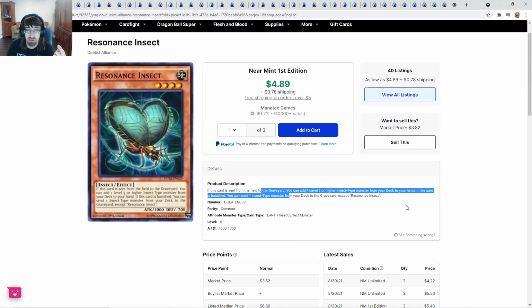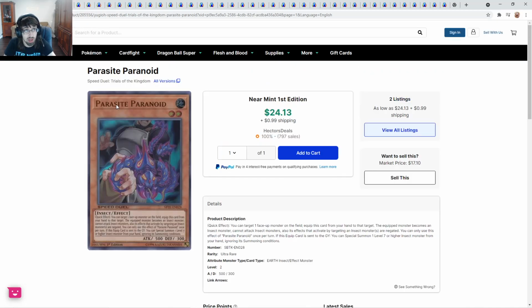And again, if this card's sent from the field to graveyard, you could add one level 5 or higher insect monster from your deck to your hand. It's not once per turn, so you can do both. So if you could put this up on the field somehow, maybe you put your Brethren in it or something. I don't know. And then you get rid of it, you link off whatever, and then you get your search of a level 5 or higher insect like Doomdoser, and then you can banish this card with the Astapede and get a Foolish Burial. Very, very big synergy with this card. I understand why this is a $5 common.